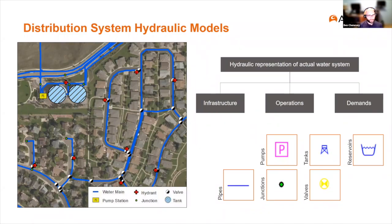And then the last component is the demands. So that is the water use information at each, for example, customer location. That includes both location, where the water is being used, and the volume, how much is being used at a given location, whether that's a house or a wholesale customer or an industrial user, for example. And then how that demand or water use changes throughout the day. When do the peaks occur, so that we can represent all of those different conditions in the model.